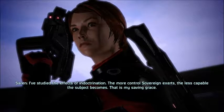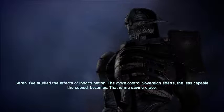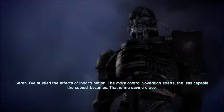What an interesting relationship between the villain and the bigger villain. Much more interesting than Benezia and Saren, I'll tell you that much. Indoctrination. The more the subject becomes. That is my saving grace.